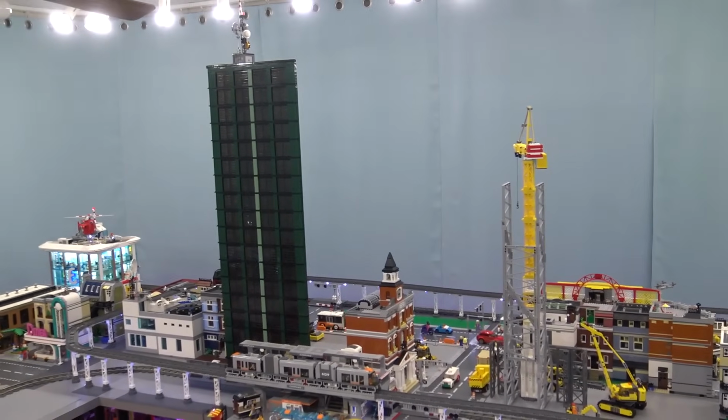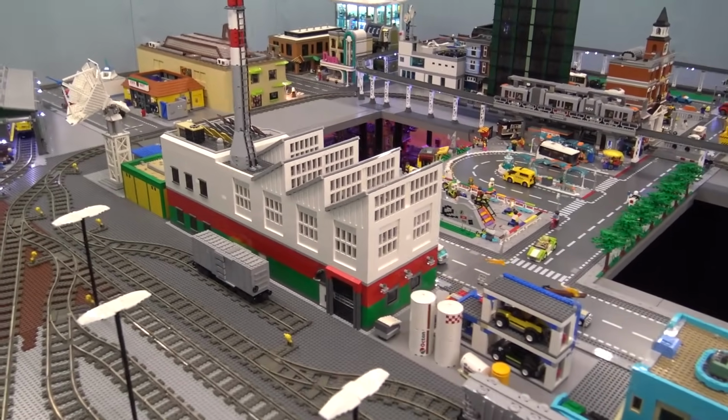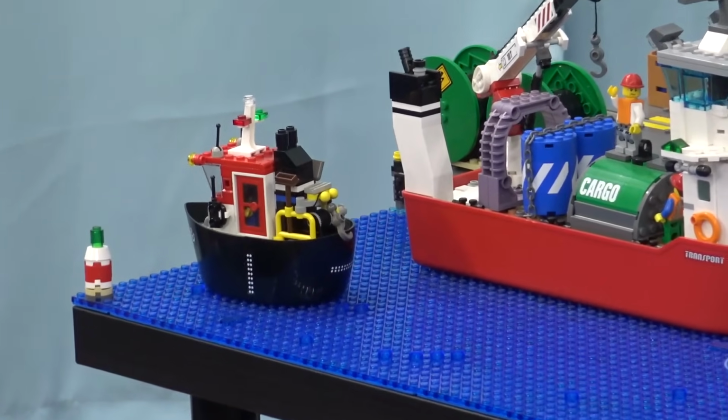Yeah. Oh man, I just noticed that little boat over there on the end. Yeah, the biggest boat I've ever made. That was a huge reveal.